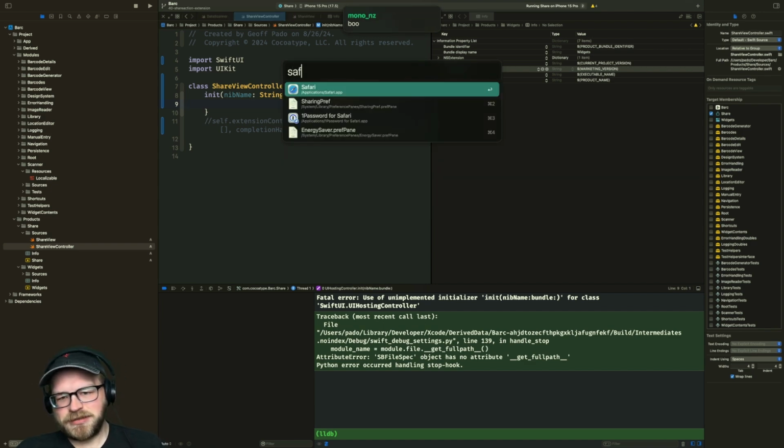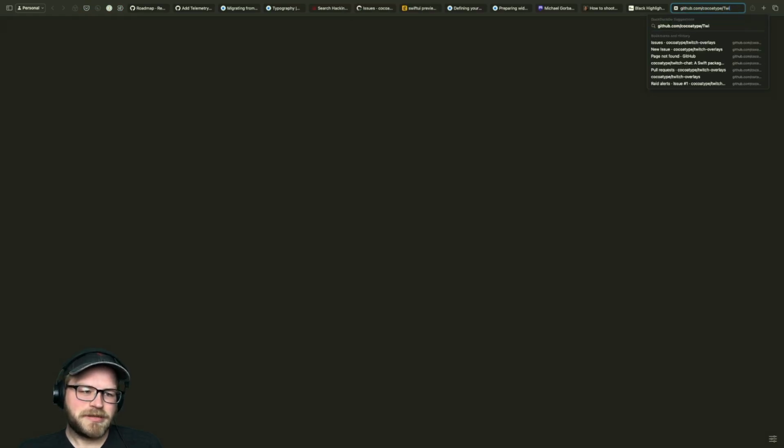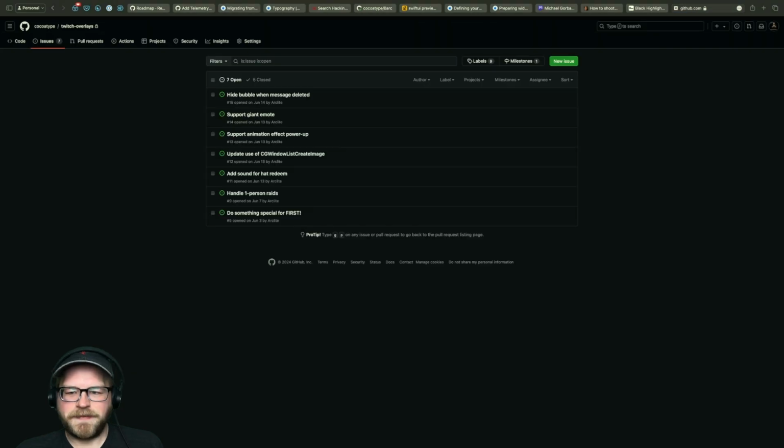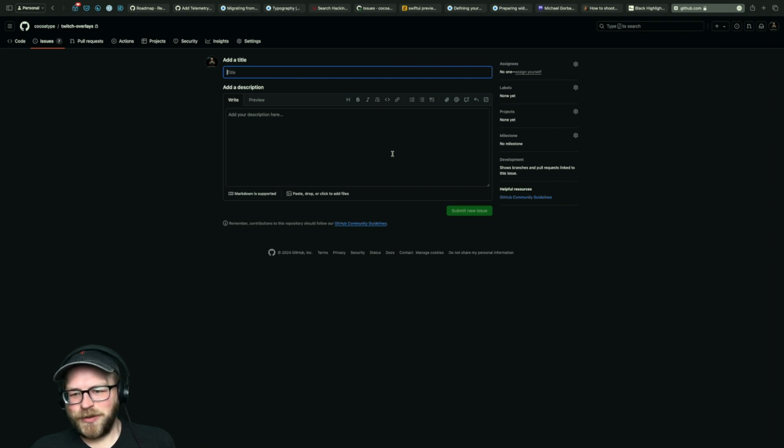There's a lot of things that we want to get to. I know it's obnoxious. GitHub.com, Cocotype, what is it? Twitch overlays? Twitch overlays is the public one, right? But that is also where all the code is. Okay. Do something special for first, handle one-person raids, add a sound for the hat redeem, which we did do. Update use of CG window list create image, support animation effect power-up, support giant emote, hide bubble when the message is deleted. I don't think we need to do as much anymore because I got rid of the spammers. Put on the Santa hat. I knew that was coming. But yeah, okay. So add overlay for cheer for bits cheers.